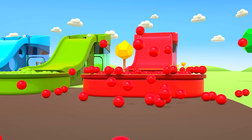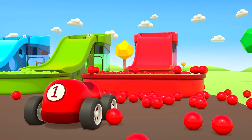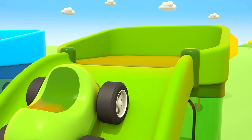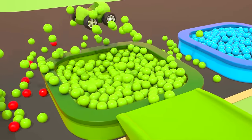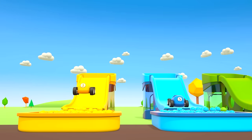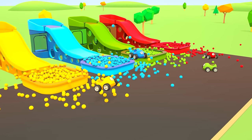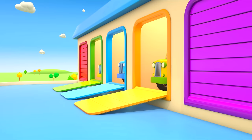Go! The red car went into the red pit. The green car went from the green slide. Go! The yellow and blue cars also went down the slide. It's fun to play together. Thanks, helper cars.